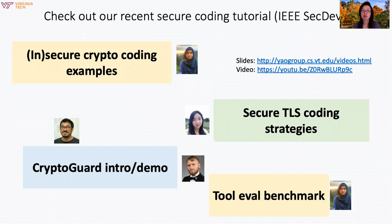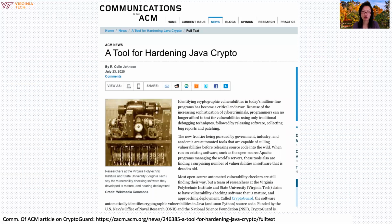Another thrust that we have been working on is education, a tutorial that we gave on secure coding. It's going to take a long time. And our CryptoGuard tool was reported by ACM Communications.